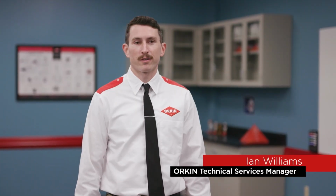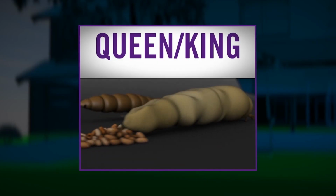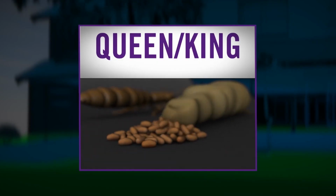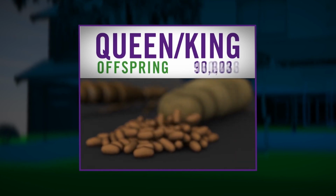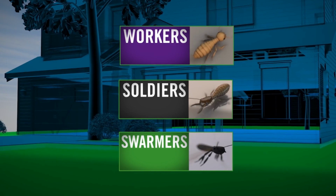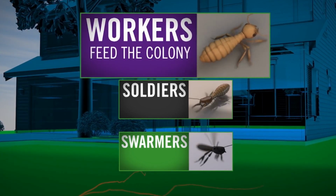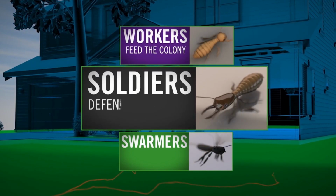Termites are insects that are fascinating to somebody like me, but most of our homeowners don't like having termites around because they eat wood. A termite colony is composed of the founders, which we call the king and queen. They're the reproductives in the colony. The young that they produce become one of three things. One is a worker. They forage and feed the colony. Another is a soldier, which actually helps defend the colony.